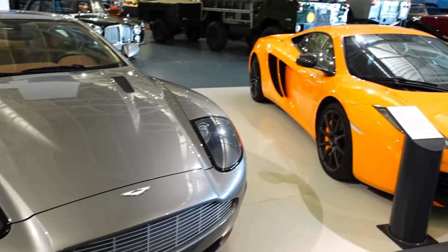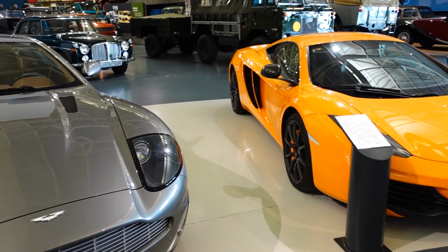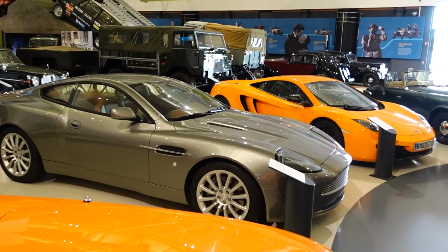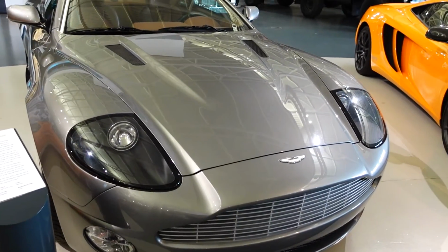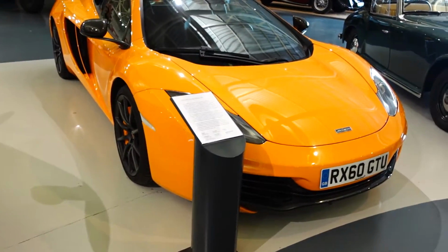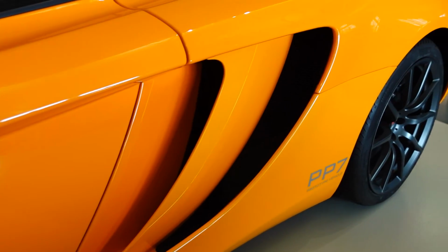You know, when you come to these places, do you ever think, which car would I like? And I'm kind of stuck between this 2001 Aston Martin Vanquish, it's very nice, or the McLaren MP4-12C. I just love the design here.